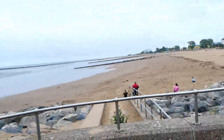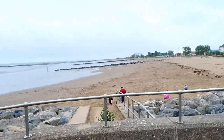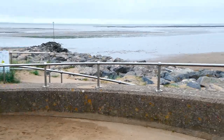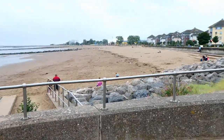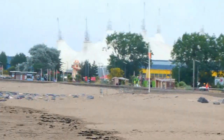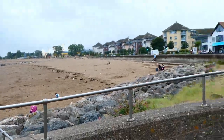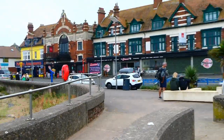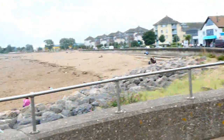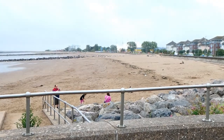Probably end up going in one of the amusements in a minute. She won't be down there for long, there's nothing to do. It's nice, a bit grey and misty. Obviously the tide's out. There's Butlins over there, those white tent things. There's some amusements there too. It's starting to rain on me, but I don't mind that. Let her play.